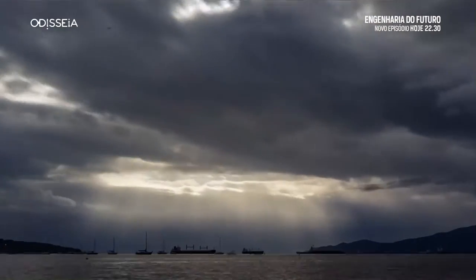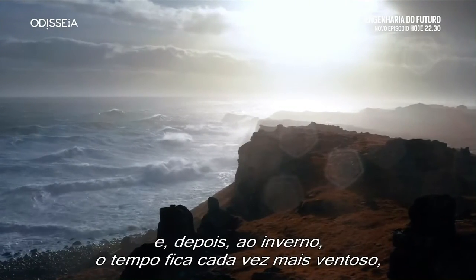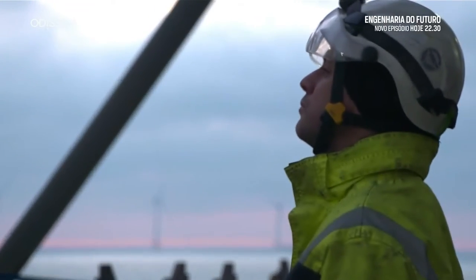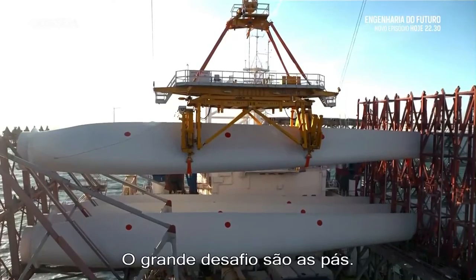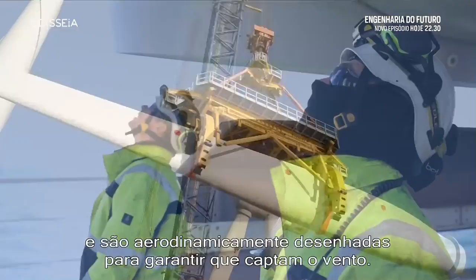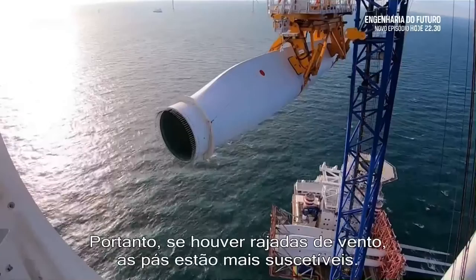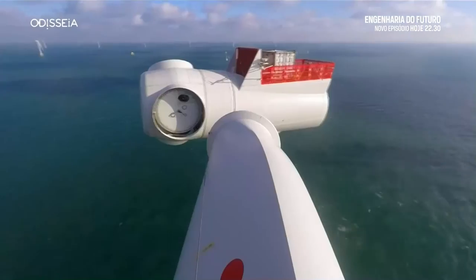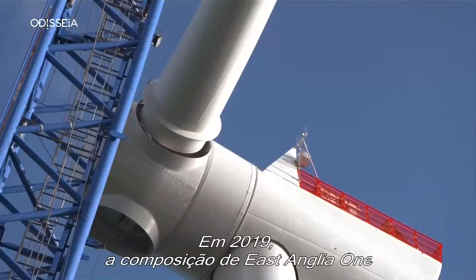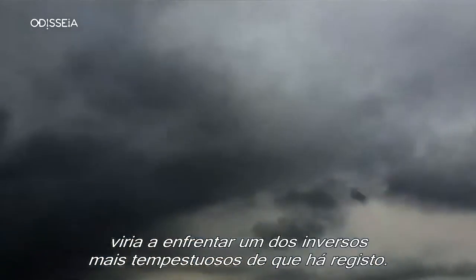But as summer turns to fall and then winter, the weather gets increasingly windy, which makes lifting the components harder. Particular challenges are about the blades. They're 75 metres long in this case, aerodynamically designed to make sure they're capturing the wind. So if there are any gusting winds, you know, the blades will be most susceptible. In 2019, the East Anglia 1 assembly was set to face one of the stormiest winters on record.